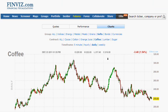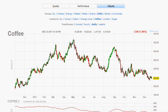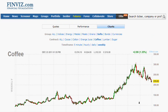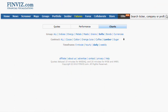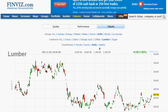Okay, coffee on the daily chart has been in a downtrend, obviously, and it really hasn't found much, 61.8% from this low, but I don't know if this is a low. We'll see this on the weekly chart, and it's correcting what looks to be a significant point. It's hard to tell the 61.8% retracement on a linear chart, but it is, however, correcting from its last recent gain, and that's that. For lumber, it's not too bad of a chart.